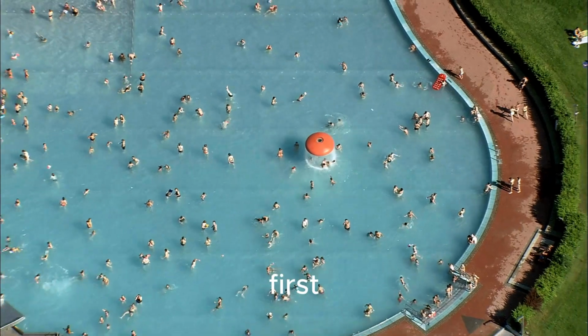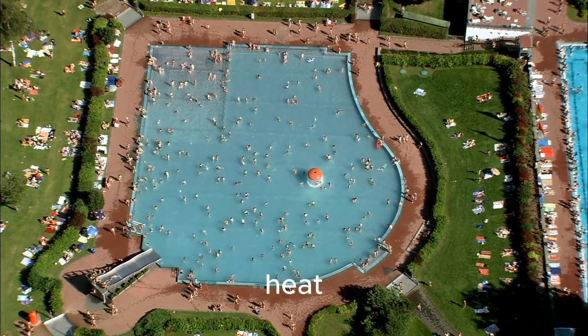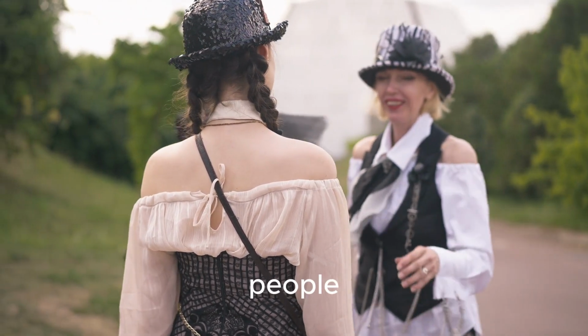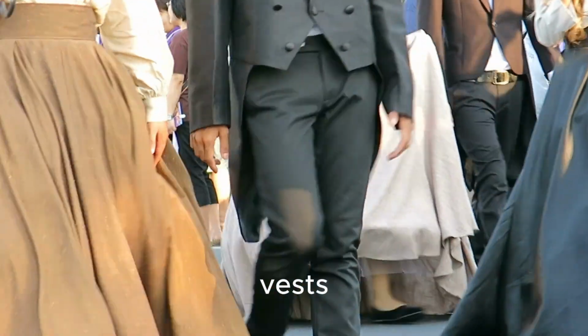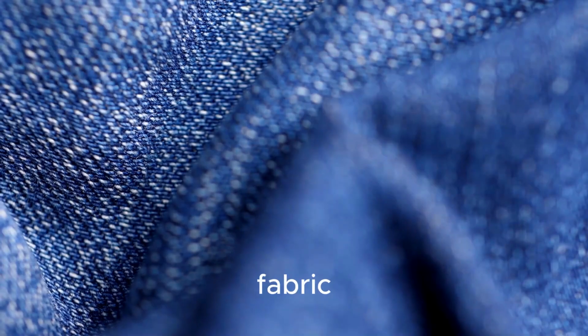Public baths, first created for hygiene, became popular swimming and cooling spots during heat waves. But what about clothing? Looking at photos of the Victorian era, it's hard to imagine how people survived summers under all those layers. Men wore suits, long sleeves, and vests. Women wore dresses with petticoats and corsets. The trick was in the fabric.